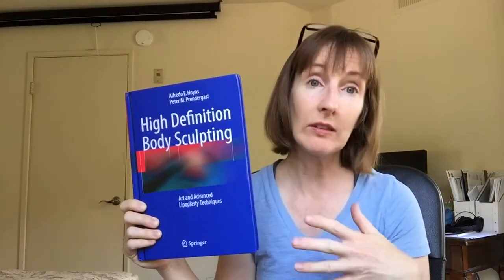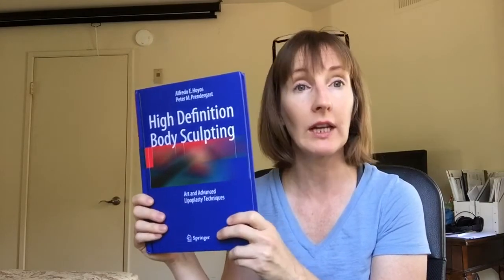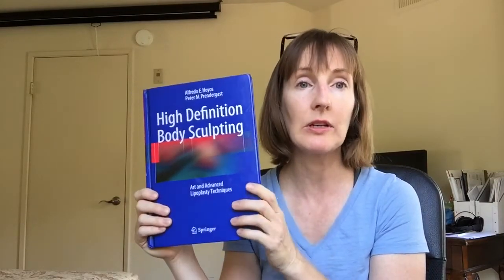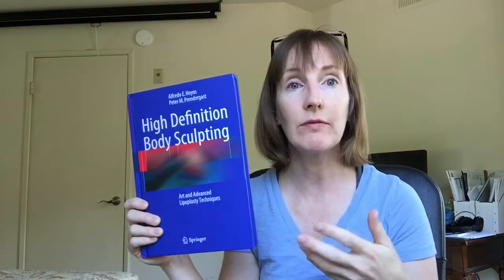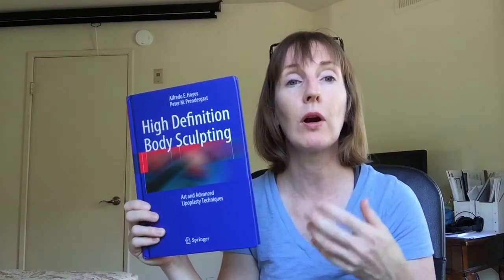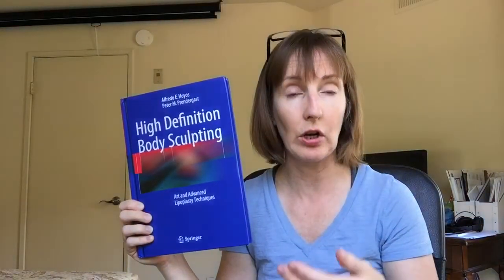drainage. So this is the first in a series of what I'd like to call the lymphatic massage therapist book club. I will be looking at going chapter by chapter in different books that I think are really valuable for us as lymphatic massage therapists to learn more about what happens with our clients during surgery and during recovery.